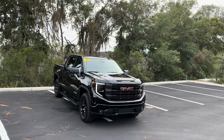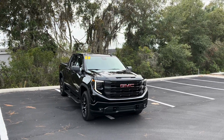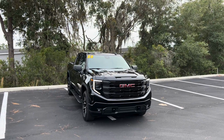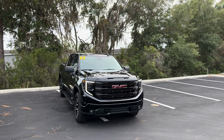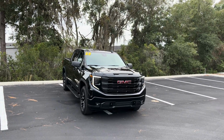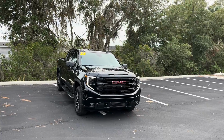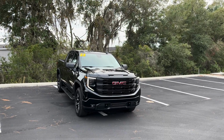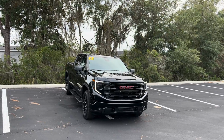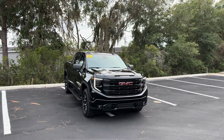$59,035 for the SLE. The Elevation trim that you see here now gets the 13.4-inch touchscreen infotainment screen, and with the 2.7 it gets a base price of $58,495, with the 5.3 sitting right at $60K. You can upgrade about $600 with the 5.3 to get bucket seats up front, which we have here, which we'll check out, and about $1,000 above the 5.3 sits the 3.0 Duramax, which also has available front bucket seats. Same with all the trims above the Elevation.